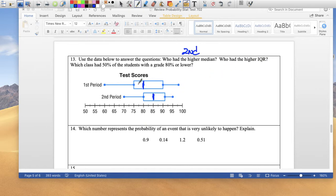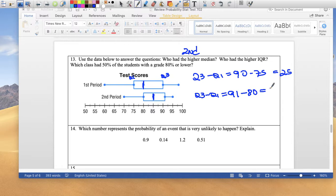Who had the higher IQR? Well, let's do the IQR here. The IQR is Q3 minus Q1. Q3 is 90 for the 1st period class, minus 75. So I'm going to label Q3, Q1. That's 25. Q3 minus Q1 for the period 2 class: this is about 92.5, I'm just going to write 91, and minus 80. Looks like 21, right? Approximate. So therefore, the first period class had the higher IQR.